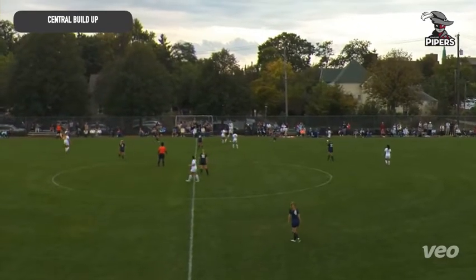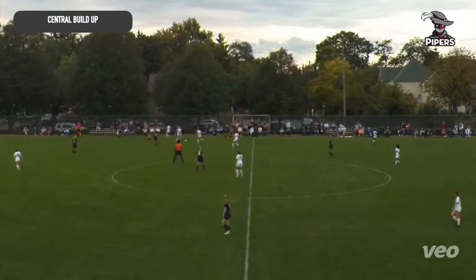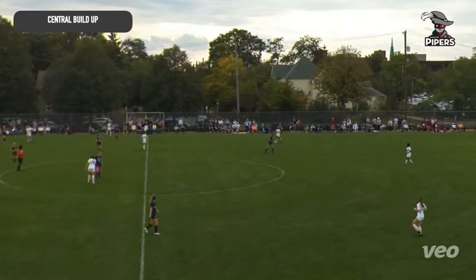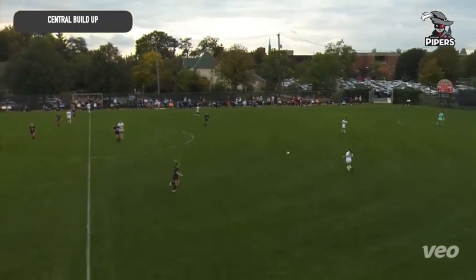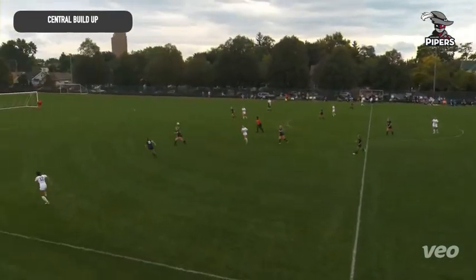So watch. We keep probing. Ansley carries forward, plays in. We're still not on. And now this is that recognition. All right, let's head the other way. Fantastic depth from the back three. And this gives us this space: 1v1 outside back versus our wing back.